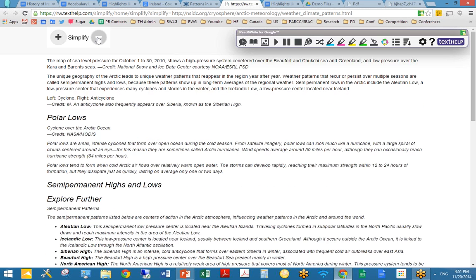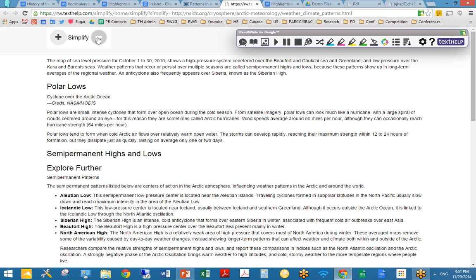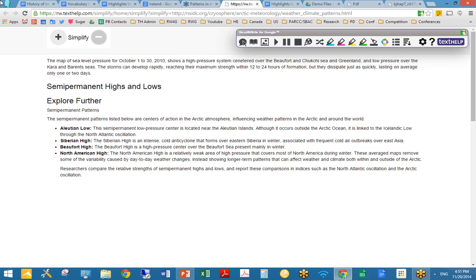And when I click on the minus button, you're going to see that some of the text is disappearing. So it's giving me less of the text to have to read through. So for some lower level students, or some students who might be accessing text that is above their reading level, they can pull away some of the text here.